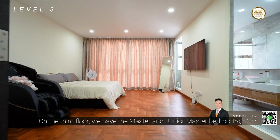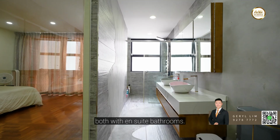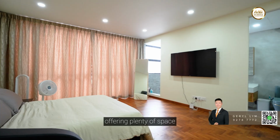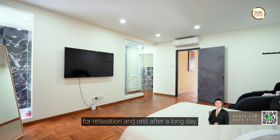On the 3rd floor, we have the master and junior master bedrooms, both with ensuite bathrooms. The thoughtful design ensures privacy and comfort for all members of the family, offering plenty of space for relaxation and rest after a long day.